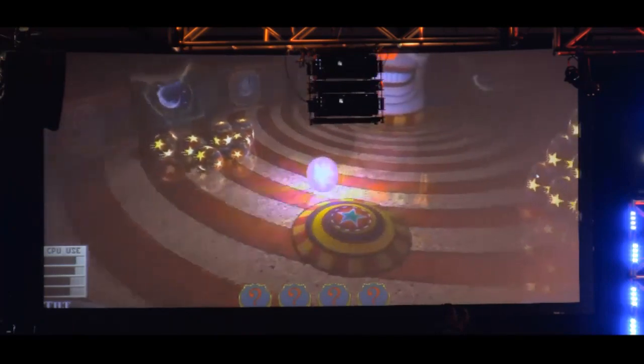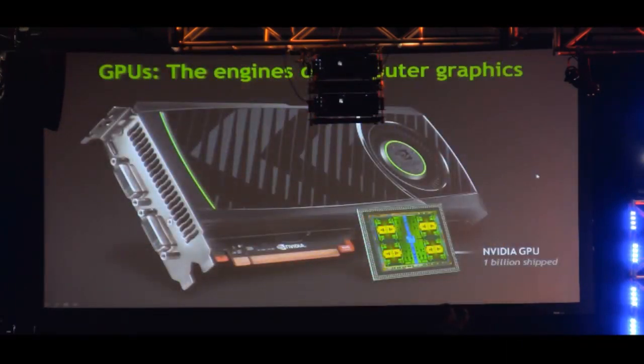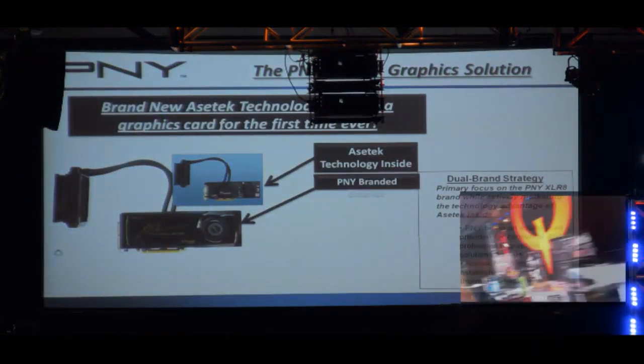So that's pretty cool. Now, of course, the big business we have right now is graphics cards. We've actually shipped, you guys know this? We've shipped 1 billion GPUs.